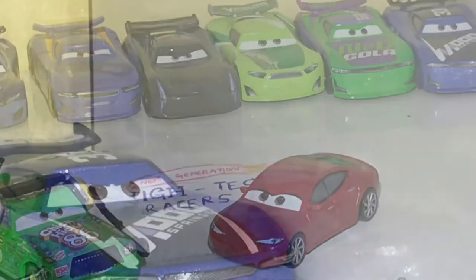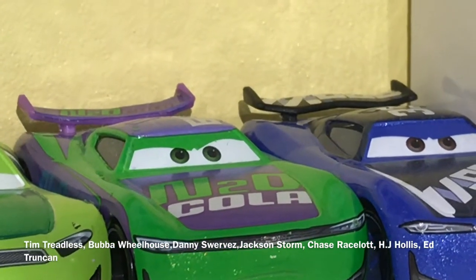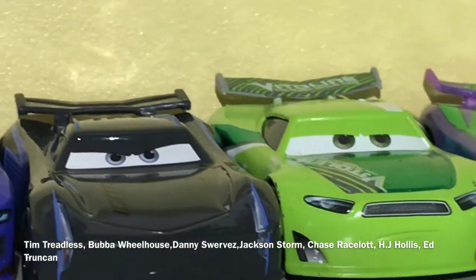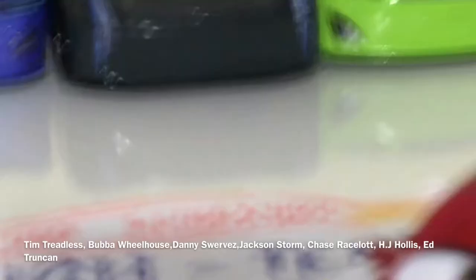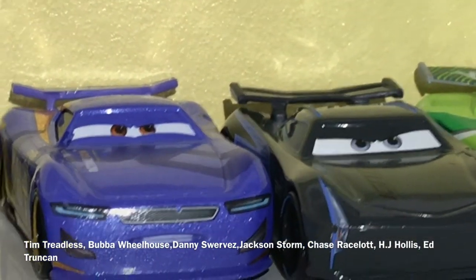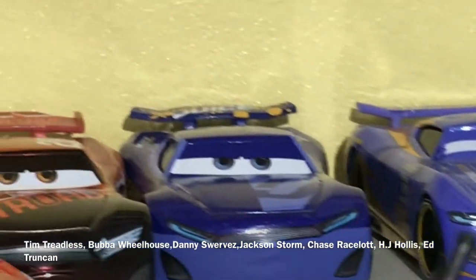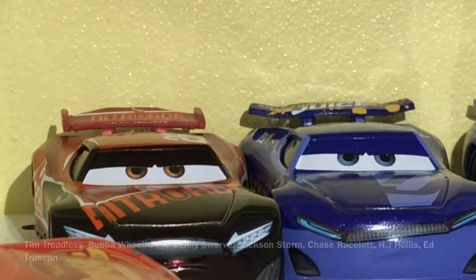So let's start off with the main event. Mood Springs, Ed Truncan. Moving to the left is J.D. Hollis, N20 Cola. Then we have the Vitoline star, Chase Racelott. Then we have the main car, fastest, Jackson Storm 2.0 and Ignitor. Then we have to the left of him, Danny Swervez, Octane Gain number 19. Then we have Bubba Wheelhouse, Transberry Juice number 6. And to the left of him, we have Tim Treadless, Nitroade number 28.